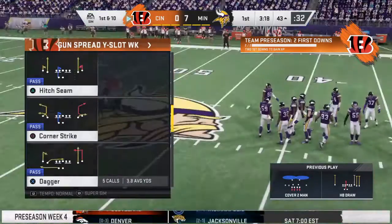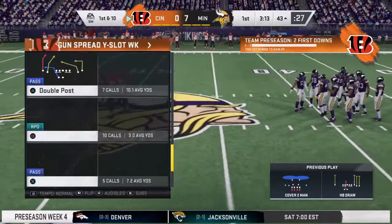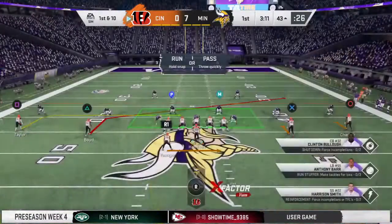Another 1st down. So far on this drive, let me do a little bit of math here. 4 plays, 3 1st downs. That's a pretty good recipe for success.